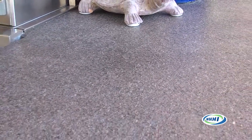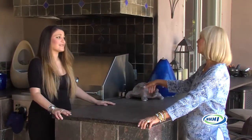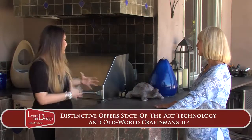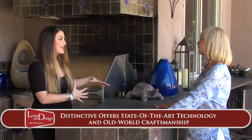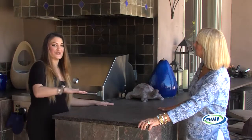So it's forgiving. That's the design term I use. Yes. When you want to cook, it's a great surface to have next to the grill. Absolutely. It's easy to clean. You don't see grease and oil and things like that. It's much easier to clean rather than a polished surface that everything just kind of sits right on top of.